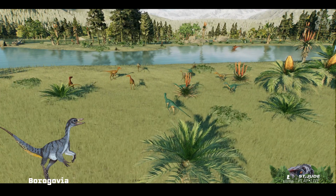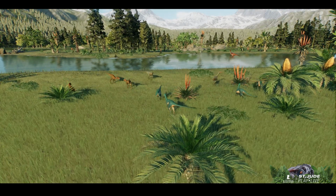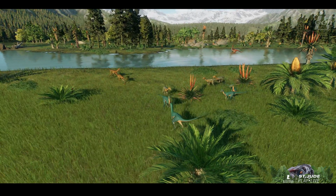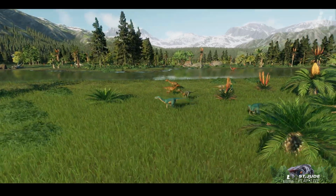Troodontids like Borogovia, Tochisaurus, and Zanabazar were small bird-like predators with large brains and keen senses. These dinosaurs were likely opportunistic hunters, preying on small vertebrates or insects. Their sharp teeth and clawed feet made them highly effective at catching and consuming a variety of prey.